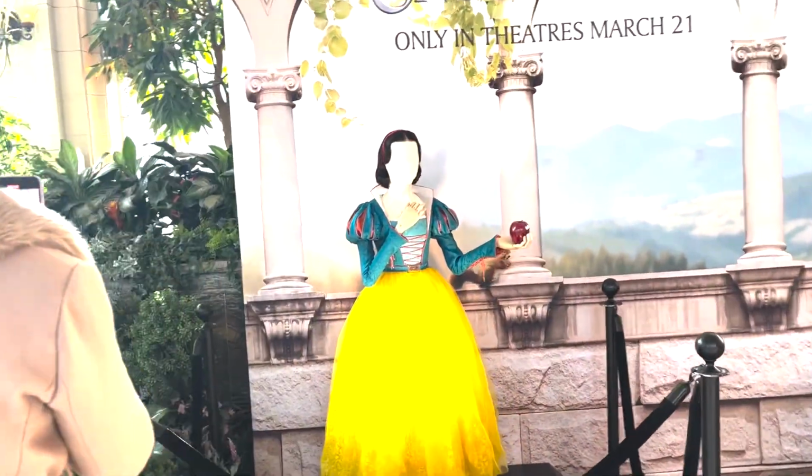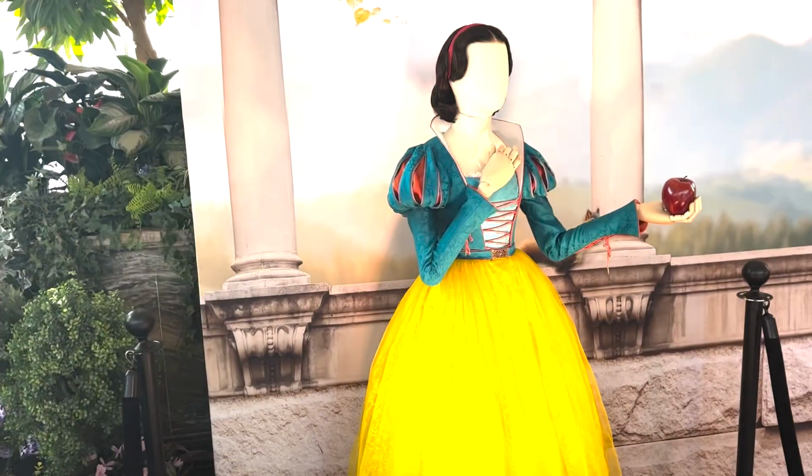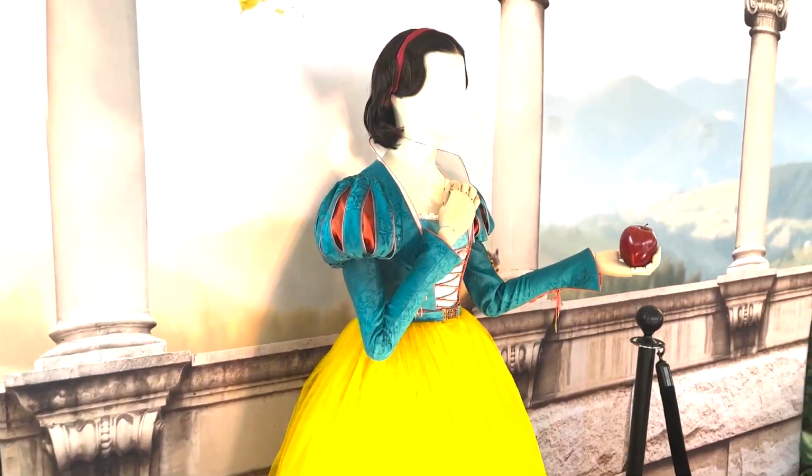There she is, the princess of the hour. Now, I did ask, it turns out this is not a screen-used costume, but it's still an exact replica of Sandy Powell's design for the new movie. I'm probably the most excited to see the costumes in this film because they were designed by 3-time Oscar winner Sandy Powell.